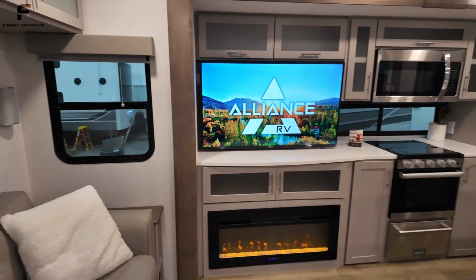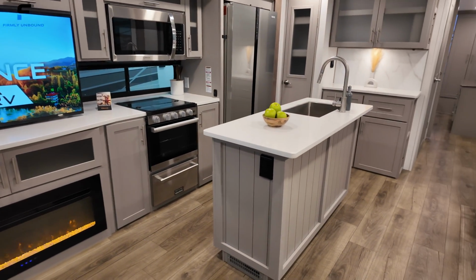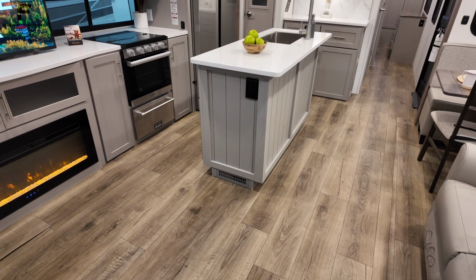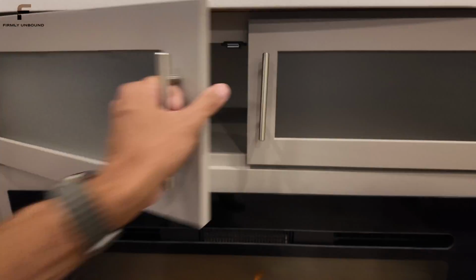Opposing slide outs in here allow for the island kitchen setup. So you have your island kitchen, no heat vents in the flooring, so the heat vents run underneath that island. And then you have your 50-inch screen TV, storage space down underneath the TV.